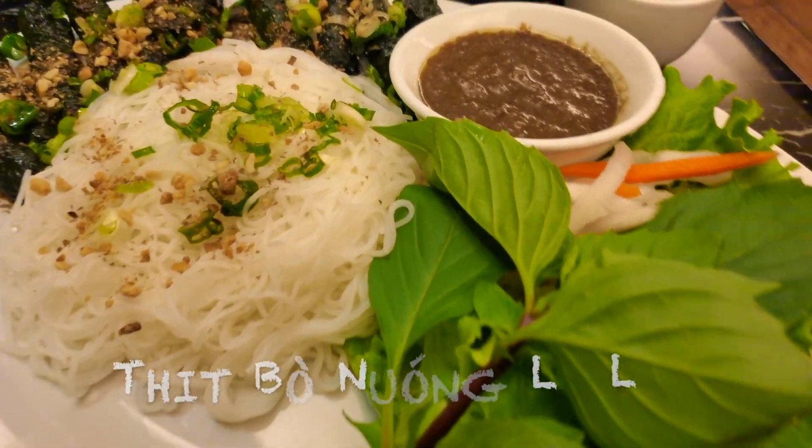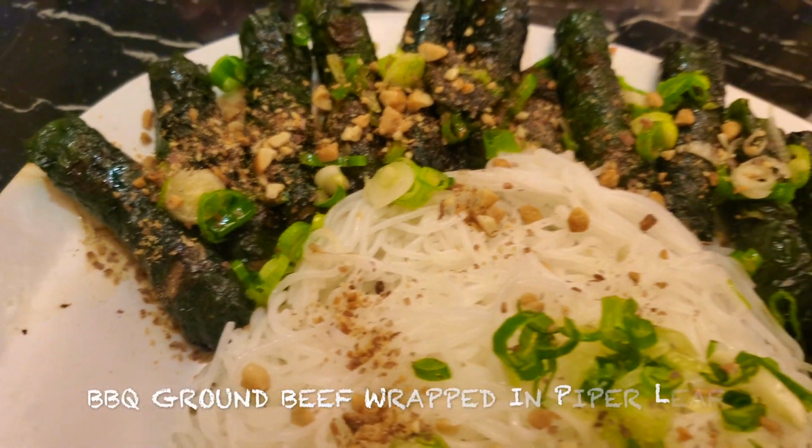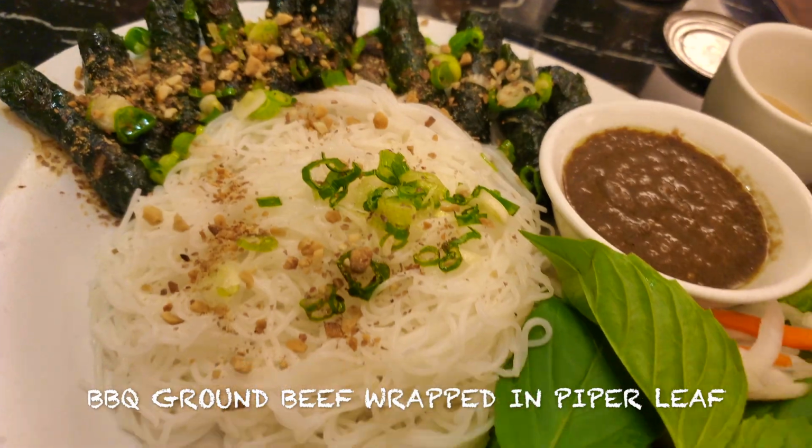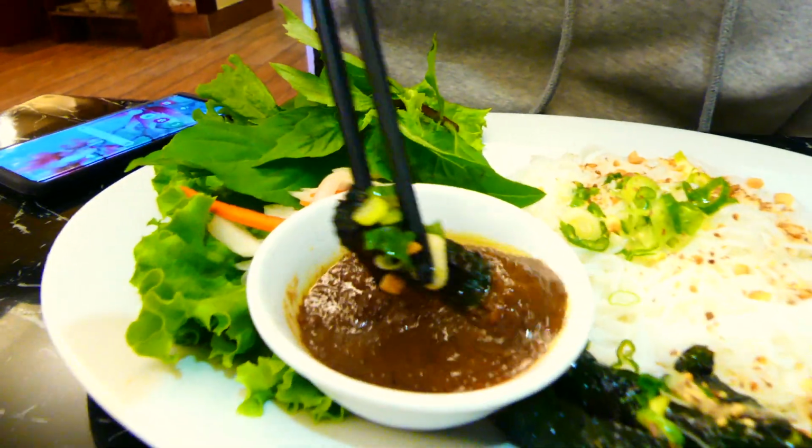This other dish is really unique. I think it maybe almost falls into the category of a dumpling. So it's actually barbecue ground beef wrapped in piper leaf. I'm not sure exactly how to eat this, but I think we'll figure it out.